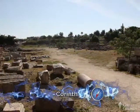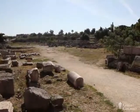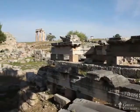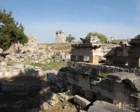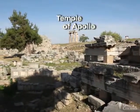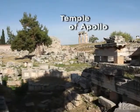Nonetheless, to visit the Agora, the civic center of ancient Corinth, is still a very moving experience. For one thing, as you will see when you come to this Agora, the sort of gateway into ancient Corinth for the modern visitor, there are the remains of an extraordinary temple, not to Aphrodite, but to her half-brother, Apollo.